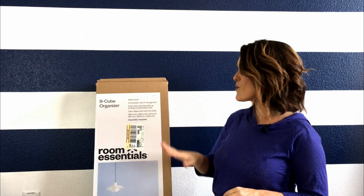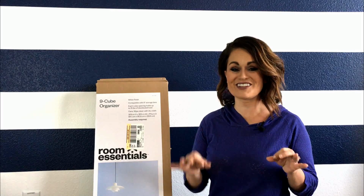We are going to start out by building these cubby organizers. I got mine from Target. You can find them at Walmart. You can really find them all over. And if you're lucky, you can find one already pre-built, maybe on Facebook Marketplace or something like that. If you're lucky enough for that, you can skip a bunch of these steps. I'm going to build these for you, show you how it's done, show you that we can do it. And then I'll also provide some links below if you need to locate some for this project.